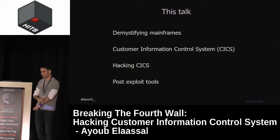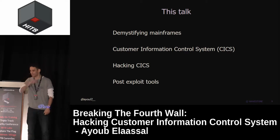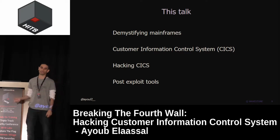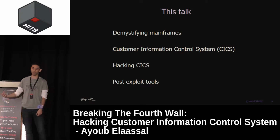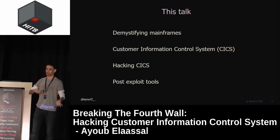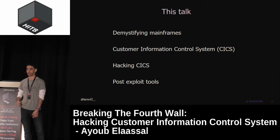So this talk is going to be about demystifying mainframes a little bit. We're going to talk about Customer Information Control System, which is a critical product that we find on most mainframes, and we're going to hack the shit out of it. And then as a bonus, it's not really the purpose of this talk, I have a separate talk about this, but we're going to talk about some post-exploit stuff. Once you get a shell on a mainframe, and we will get a shell on a mainframe, what can we do? How to elevate privileges, how address space is handled, etc. So this is basically going to be the layout of the talk.